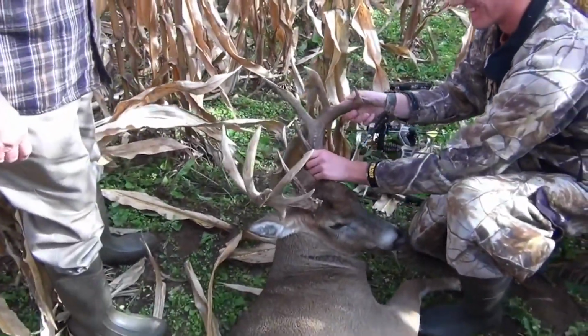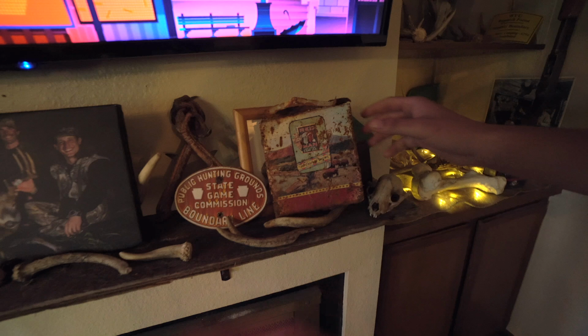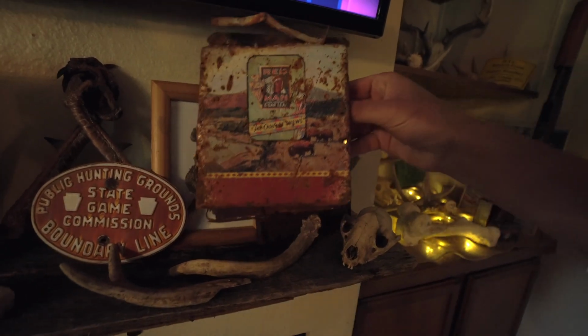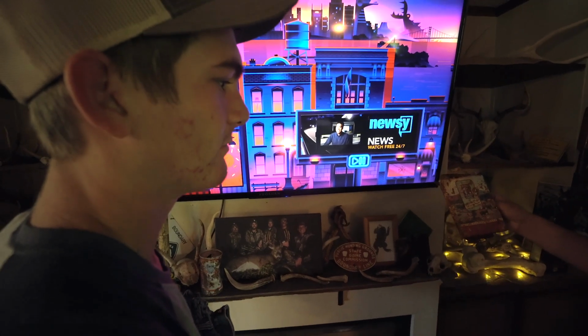Wow. Yeah, that is sweet. Here's Ted's new mantelpiece. Look at that. That is sweet. That's awesome. What is it? Looks like an old Red Man chew tin. I probably don't open it, huh? No, you can. It folds out, but there's nothing else on it. Where'd you find that? That was in one of the creeks in Oklahoma.